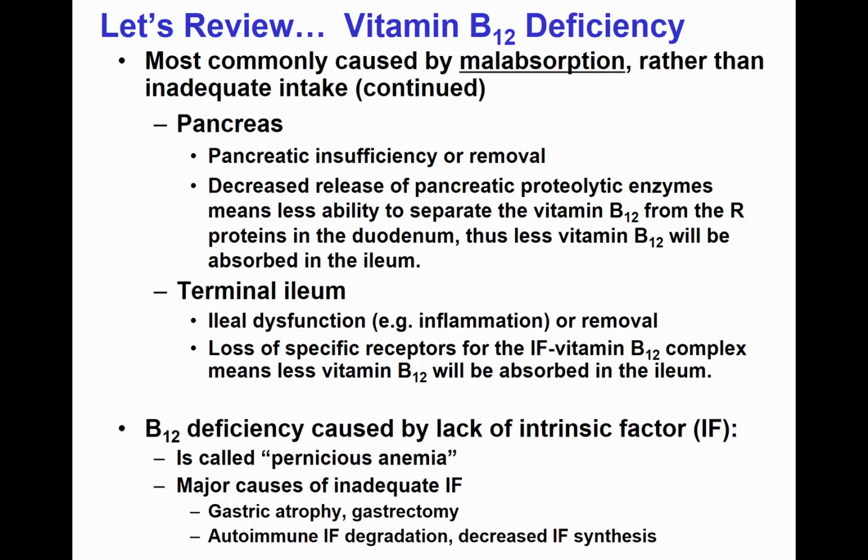You can have problems with your pancreas. Here's where you really are pulling together all of the stuff you've learned in physiology and advanced human and probably principles to some degree. You learned about digestion, absorption, all that stuff, right? So if the pancreas is impacted, it's going to impact the trypsin. I want you to be able to explain that if the pancreas is not working well, trypsin production is going to be down, and you're not going to be able to separate the R protein from the B12. It sounds like over-the-top detail, but it's something I think is useful to be able to explain and understand. The terminal ileum could be inflamed or it could be removed. We've also got B12 deficiency caused by lack of intrinsic factor, and in that case it's called pernicious anemia.